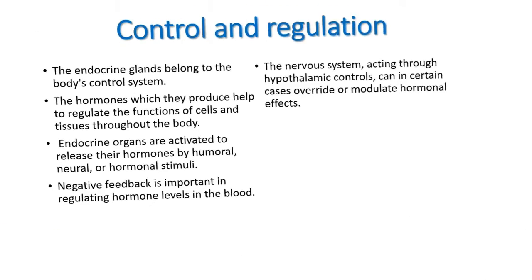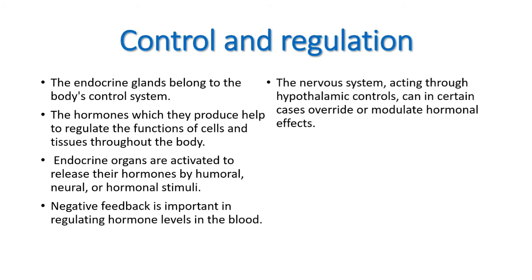Control and regulation. The endocrine glands belong to the body's control system. The hormones which they produce help to regulate the functions.